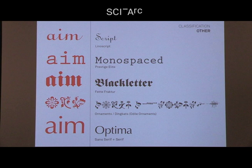There are these black letter shapes, and there are fonts that are used not even for letters, but for ornaments. In that case, they're not necessarily typography, but they're using the software of a font to deliver other symbols or ornaments. And then there are some typefaces like Optima on the very bottom that are a little hard to classify, right? It kind of seems like a serif because it has this variation of thicks and thins, but the serifs are actually not even there. So it's kind of bridging the gap.